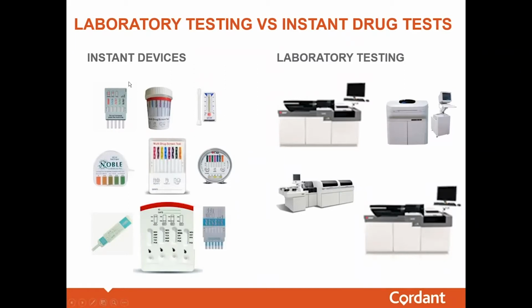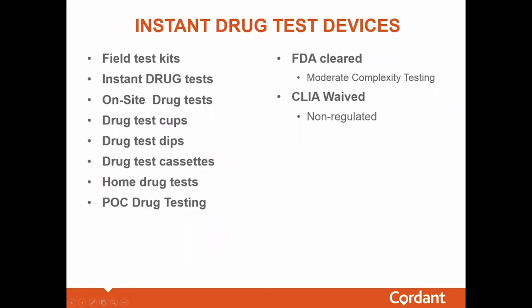Now, as opposed to the instant devices, there is laboratory testing. Laboratory testing is performed on large automated clinical chemistry analyzers that can perform testing very, very efficiently. Reagent cost is relatively low. The throughput on some of these instruments, they can push through hundreds and hundreds of samples on an hourly basis. So it's basically a comparison between laboratory testing and instant devices.